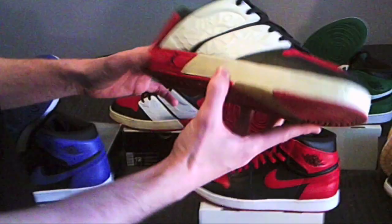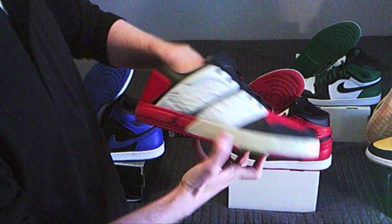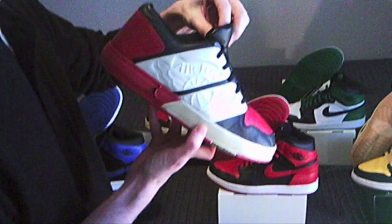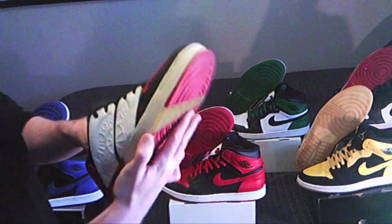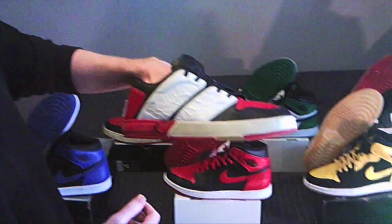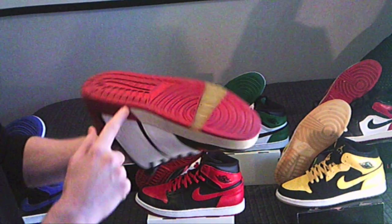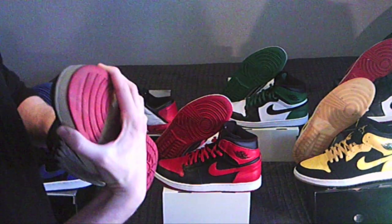These are the Jordan 1 new lows. These are Jordan 1s. These came out in 2002. But yeah, these are when they originally came out. They came out again a few years ago, I think in 2009 or something like that. But they were all white right here. But these are when they first came out. And when I first saw these, I loved these shoes, and I still do.